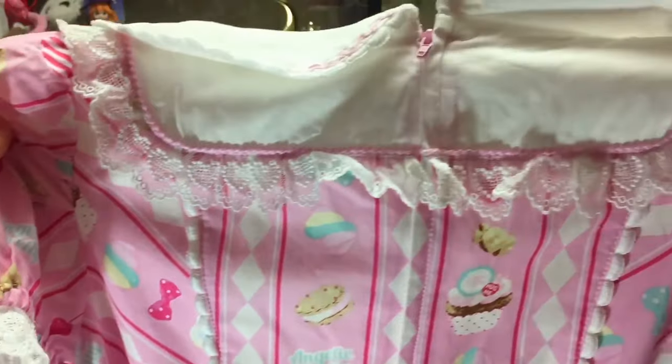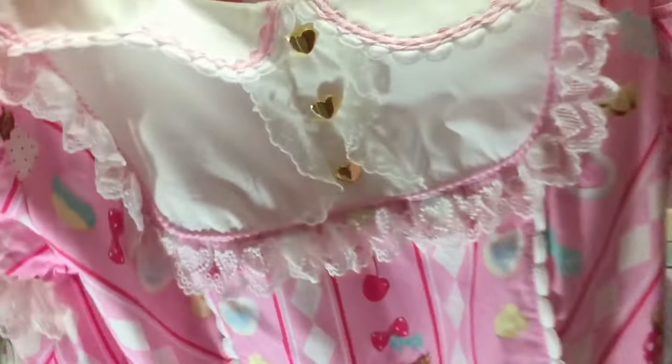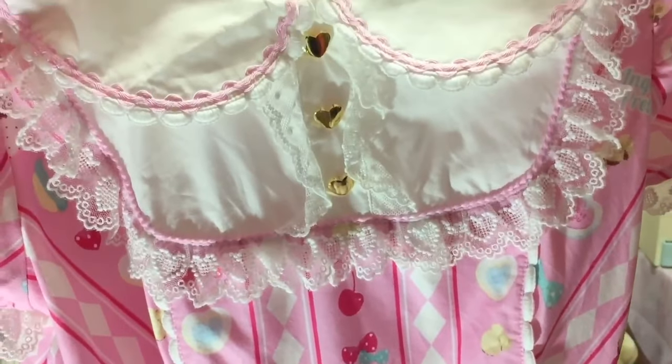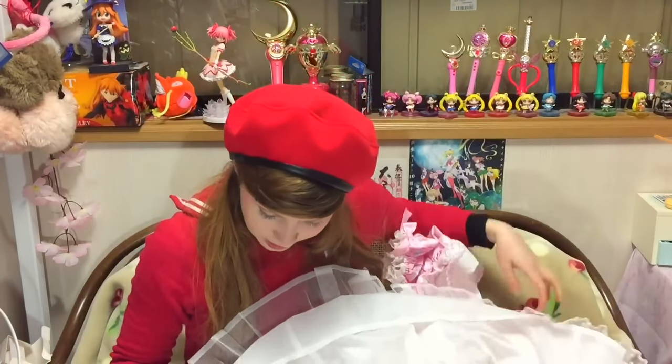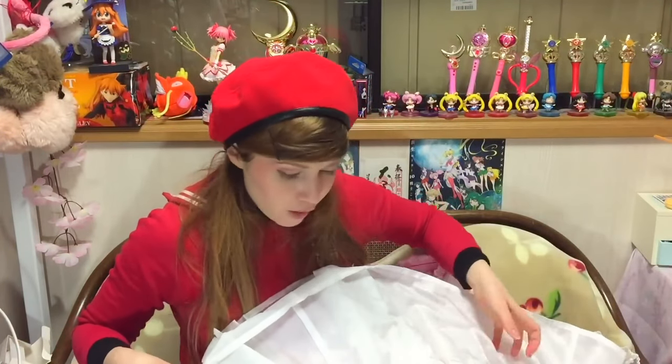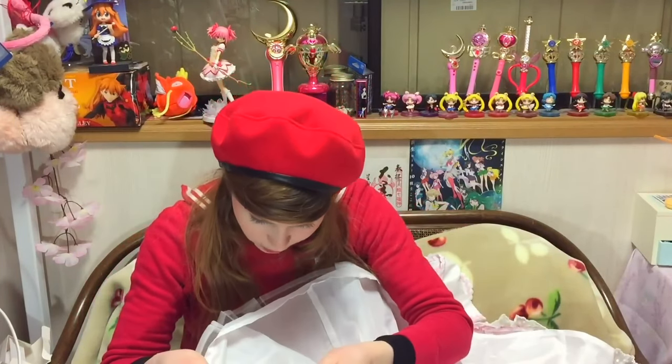The only thing I must warn you guys, this one has no shirring on the back. And it has no shirring on the front. So I'm not sure if it will fit me. I didn't try it on at the time because I just totally impulse bought because I wanted this dress so badly. What is the bow in the back? And I was looking for the Angelic Pretty label because I was like, this is so cheap. But it don't. Oh, I see the flaw on this dress. I found a flaw on this dress.